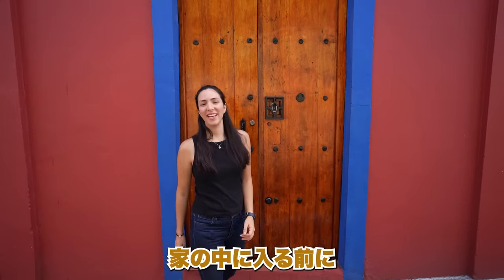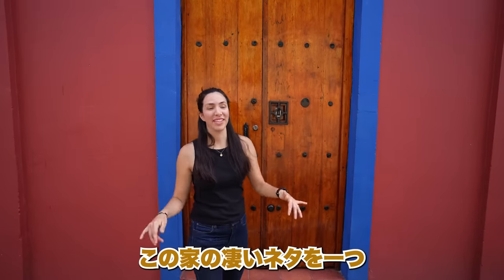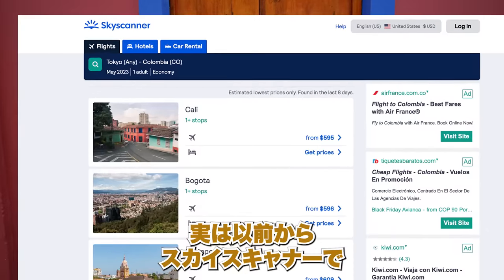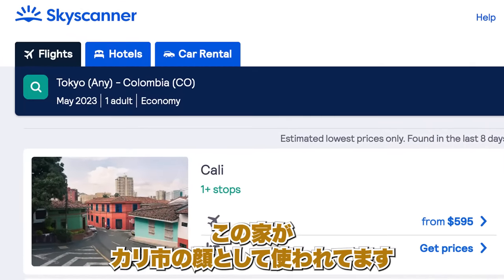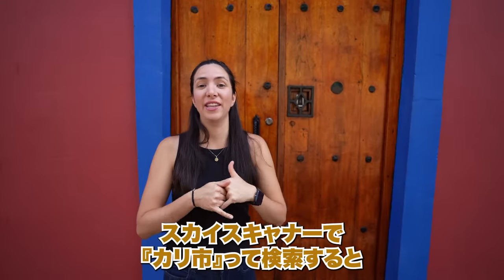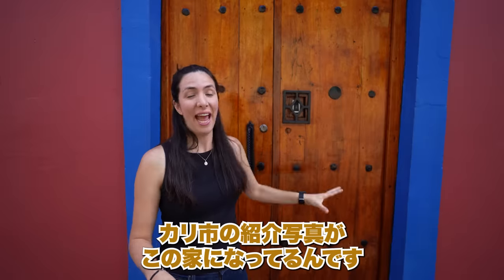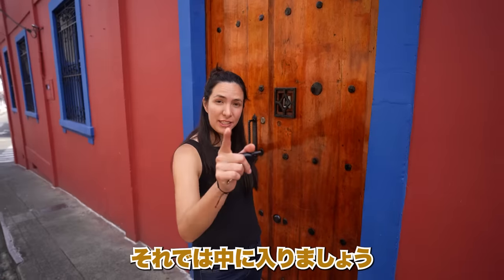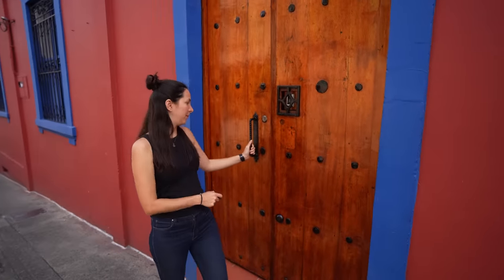Now, before I show you guys inside, I want to tell you a fun fact about this beautiful house. This house has been a Skyscanner face for the city of Cali for I don't know how many years. But actually, if you go into Skyscanner and look for Cali City, you will find this house as the picture of Cali. Isn't that crazy? Now, without further ado, let's go inside.